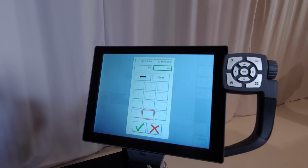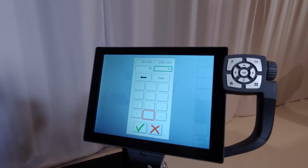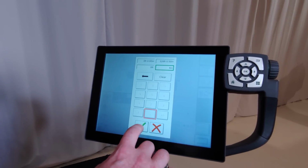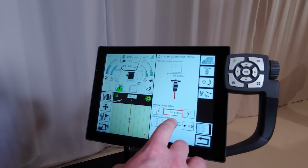Yeah, that's a really good point to select it in inches, because usually we want to see maybe either 3 or 6 inches selected. I would say that 6 inches as a selection is the most common one used by customers today. So now that we have entered 6 inches into our offset, our nudge box, we'll go ahead and select the green check to complete the process. Now you can see in our manual nudge that we have 6 inches in our offset box.